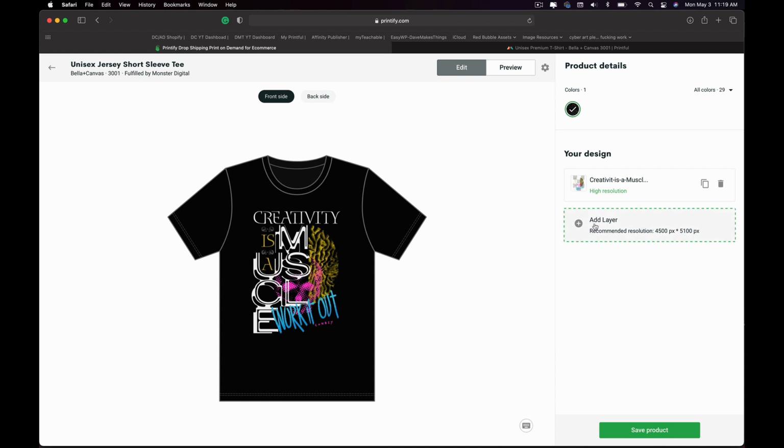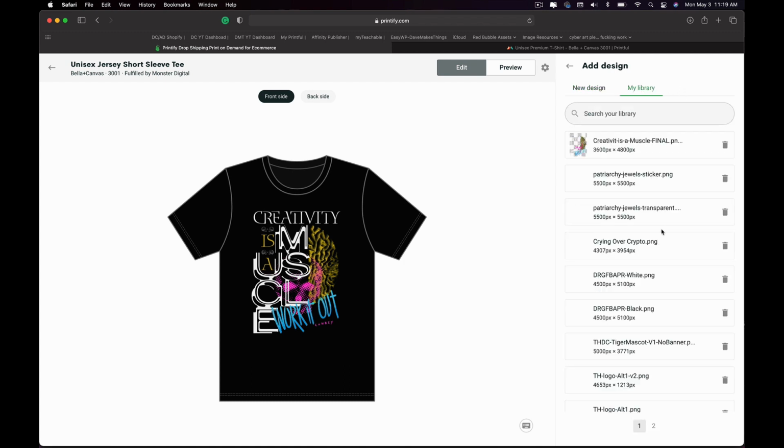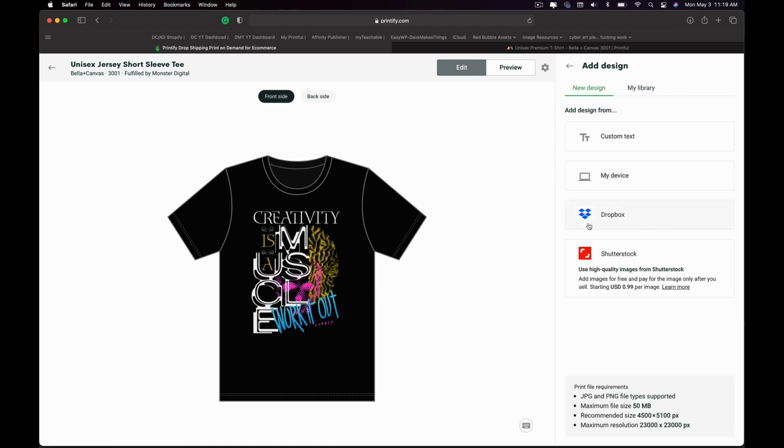Now, again, I can add a new layer if I wanted to. I can add different stuff. I can add other designs if I wanted to. I'm not going to do that, but I can drop stuff in. I can also get stuff from Shutterstock if I had a Shutterstock account. Now, you can do all of that just like you could with Printful.